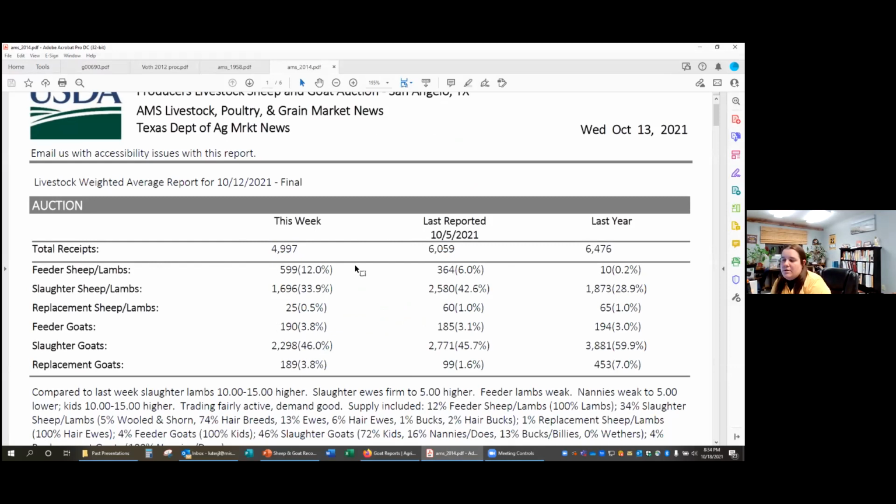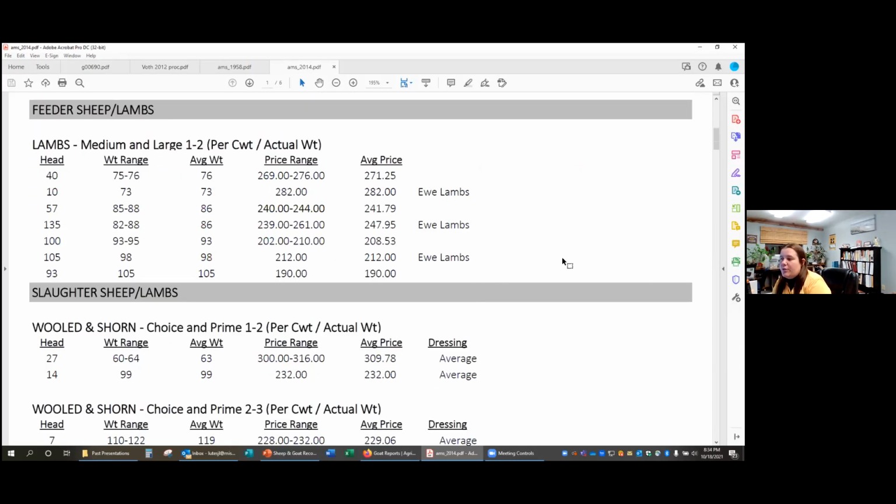So if nothing else, come look over here and see kind of what the prices are doing. Same thing, they'll separate it by size and by carcass quality. If you see the per CWT, that's per hundredweight. So essentially this is $2.69 a pound or $269 for 100 pounds. And then it'll even break out the average price based on the average weight and the price range. And that's kind of nice to see.